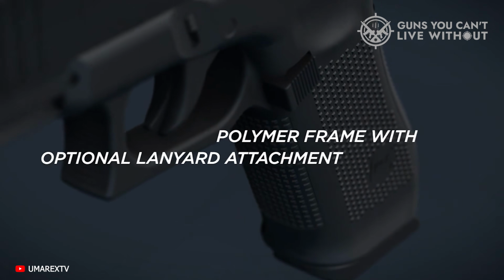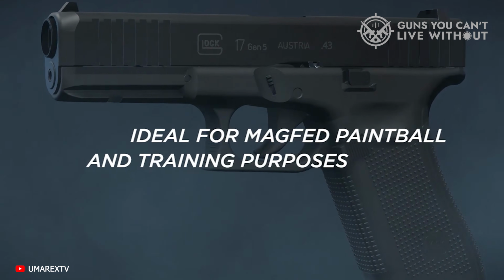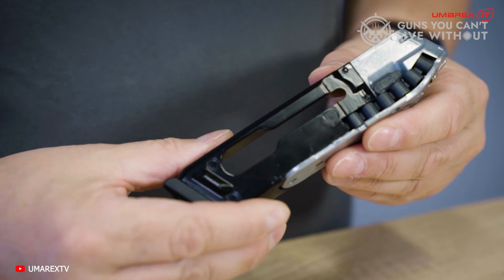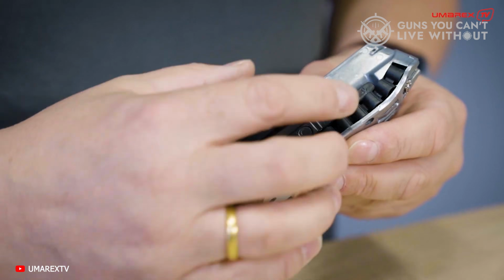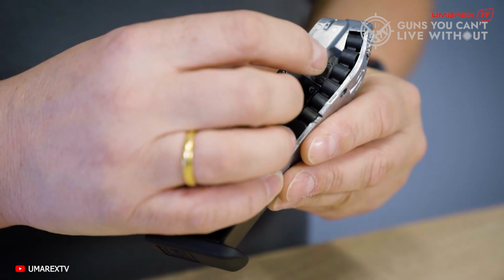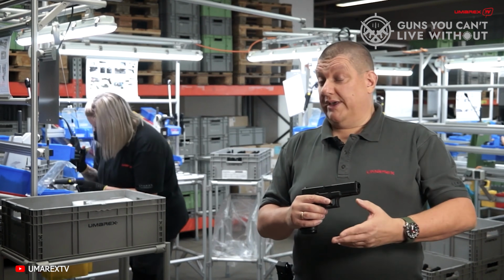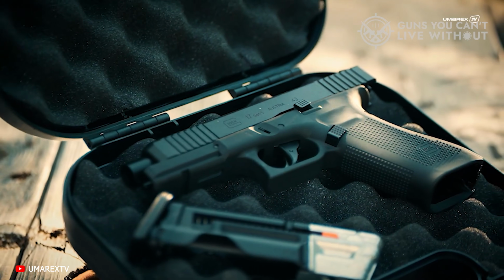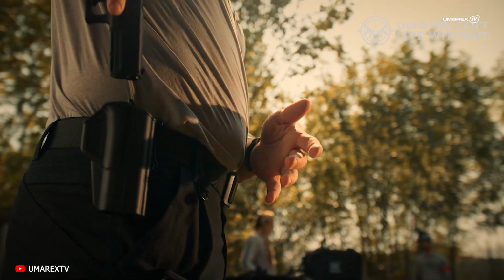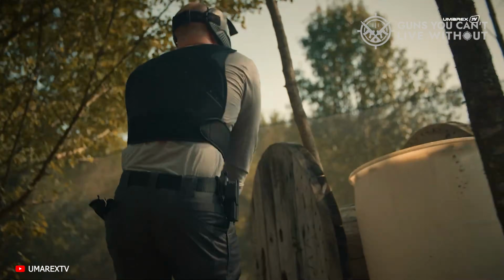Utilizing green gas or top gas for propellant, velocity out of the box is a respectable 345 feet per second, and an adjustable hop-up system imparts backspin to extend range and improve accuracy. 3-dot sights make acquisition fast and easy, and potentially the only letdown with this pistol is the fact that it isn't Glock's own MOS variant. There's no provision for mounting a red dot directly to the slide. Accurate, reliable, affordably priced, and a superb starting point for a custom build, the Umarex Glock 17 Gen 5 certainly continues the long reign of Glock dominance, even in the airsoft world.